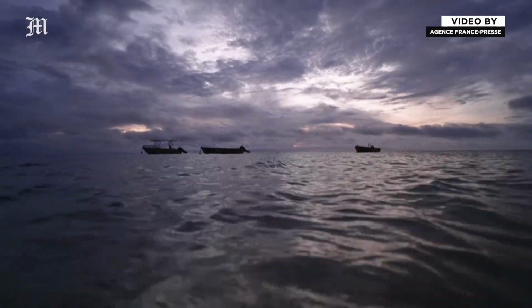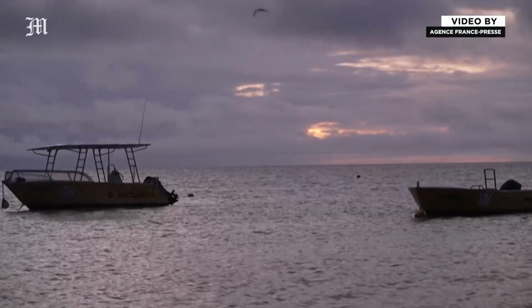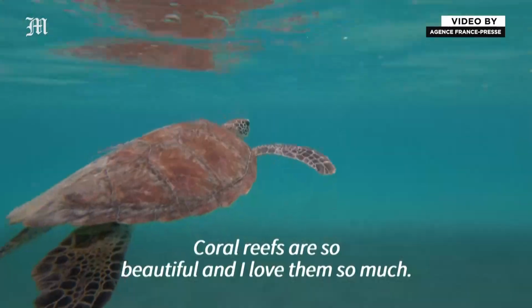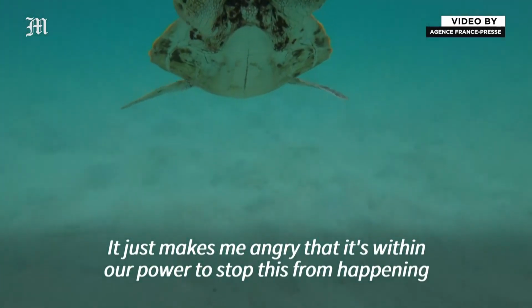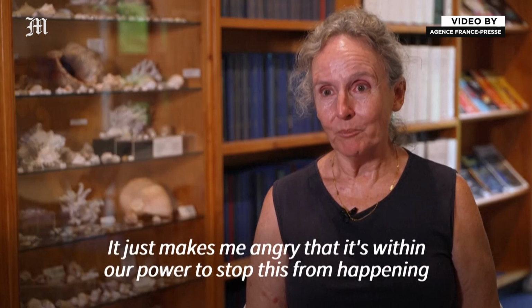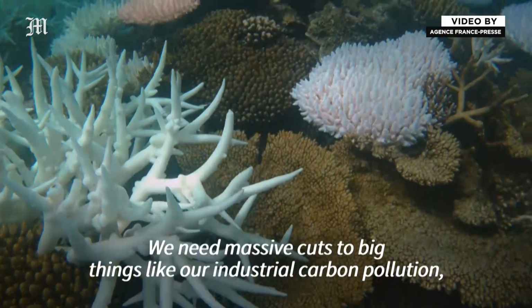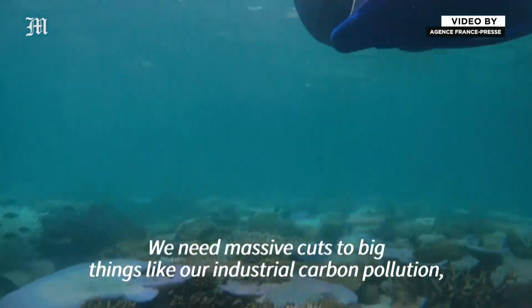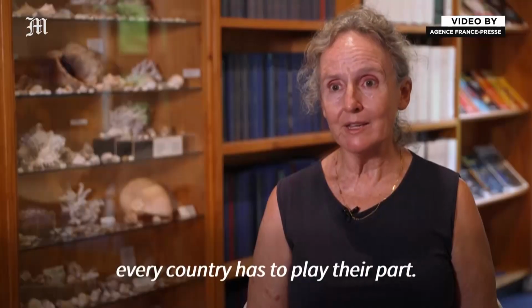Back on Lizard Island, Hoggett and her husband Lyle are eyeing retirement from a very different reef. It makes me so sad and angry. Coral reefs are so beautiful and I love them so much, and they do so much good for the world. It just makes me angry that it's within our power to stop this from happening and we are not doing anywhere near enough, quickly enough. We need massive cuts to big things like our industrial carbon pollution. And that's up to governments, and it's not just up to a single country. Every country has to play their part.